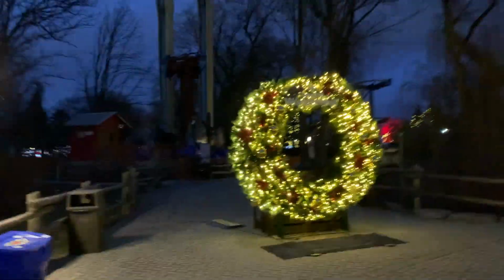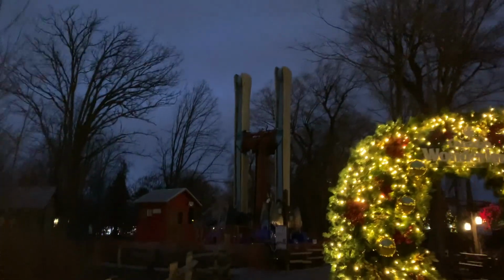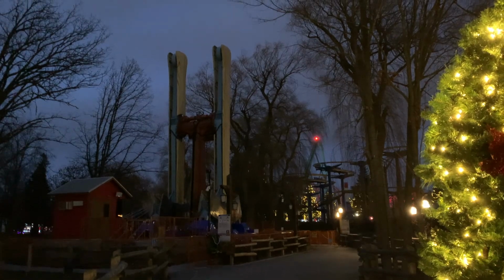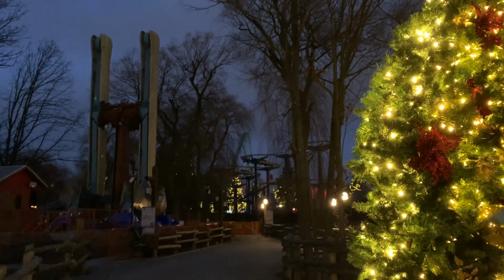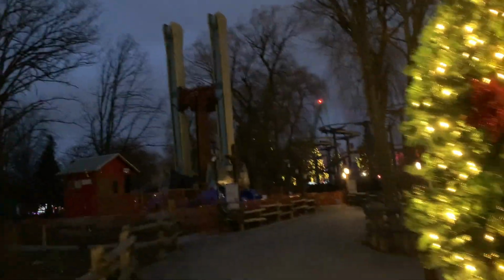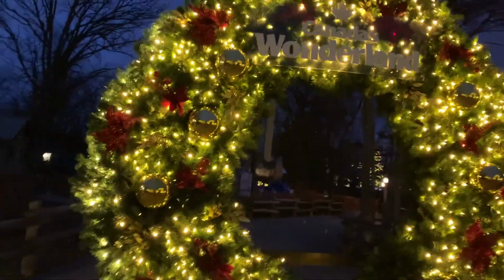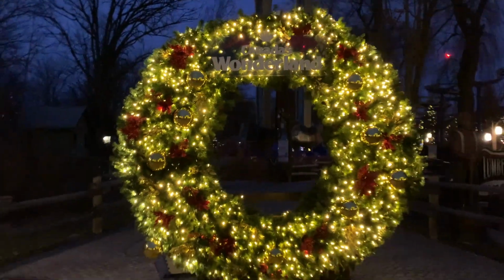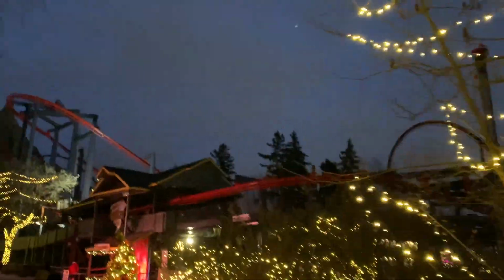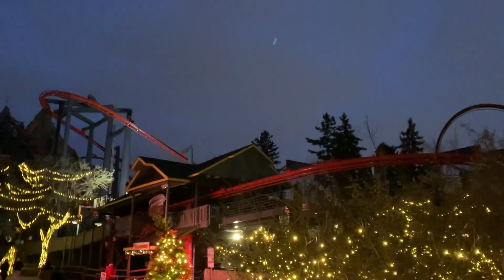Over here, we got a giant wreath, and there's Lumberjack. Yep, there's Lumberjack. Hey, you can see the light on the Leviathan blinking over there, and there's the fly as well. And there's Lumberjack. Take a look at this giant wreath. Yeah, there we go. It looks really cool. And we are now approaching Vortex, the aerodynamic suspended coaster.